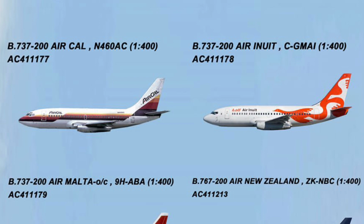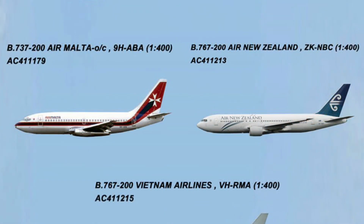Then we have an Air Inuit 737-200, a Canadian airline. Love the red bird there on the back. That looks really nice. I love the design on that. And then moving down, we've got an Air Malta Boeing 737-200. Believe they did one last month with a different livery. This one, I think, might be an older livery if I'm not mistaken. It gives me that vibe where it's an older livery than the previous one from last month. The one that they did last month gave me vibes of America West.